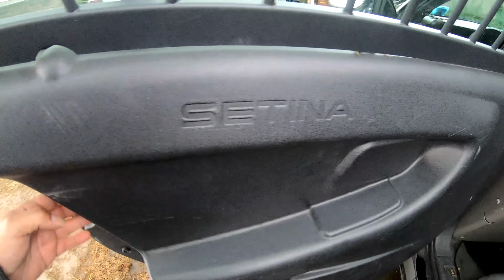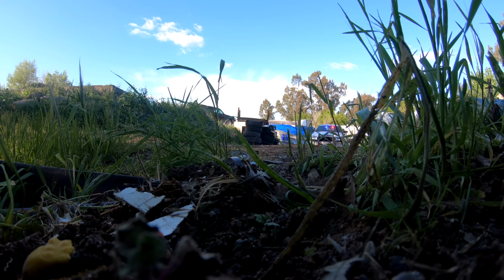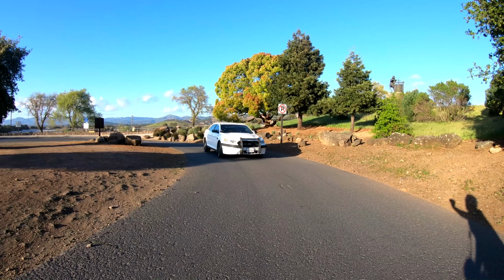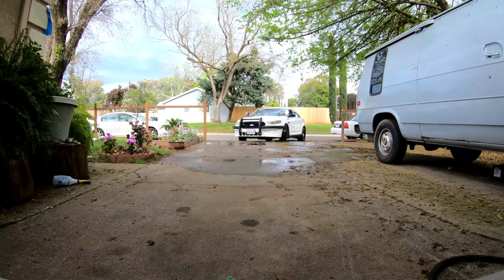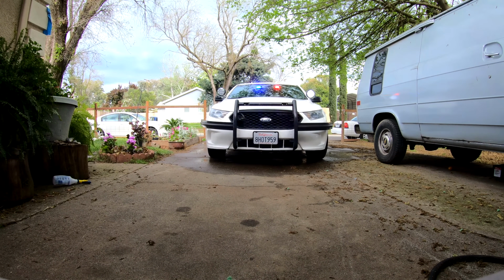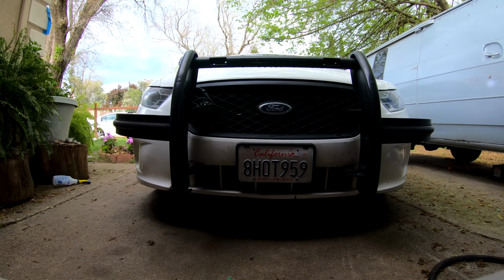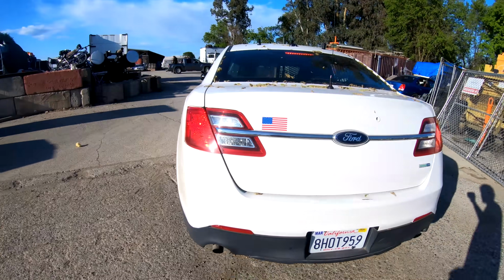This Plexiglas cover blocks access to the door handle under this cover. Okay, so I just got a call from my buddy and he said he found me a front push bar for my Taurus. So if you notice, the front piece is missing, so I'm gonna go ahead and pick it up. And while we're at it, we can check out his 2014 Ford Taurus, which is actually more souped up than mine, so that'll be a nice little treat. But before that, I'm going to show you guys what's in the trunk.